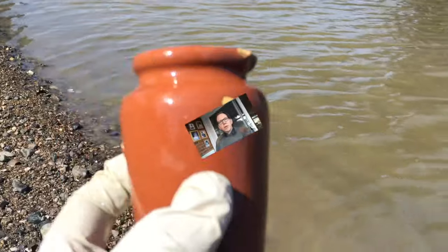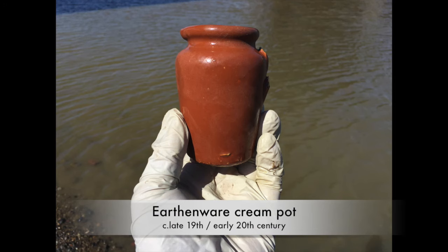Behind, which is almost complete apart from the handle, is this rather nice cream jug. This is in earthenware with a lead glaze, and it dates to the late Victorian period, or possibly the early 20th century, the Edwardian period. This was the standard way that cream was supplied at the time, and it could be bought or delivered from many different suppliers around London.